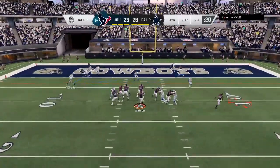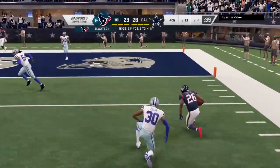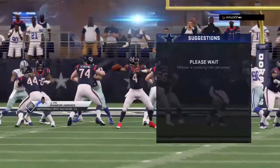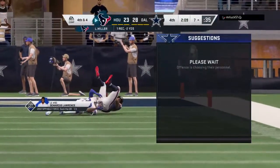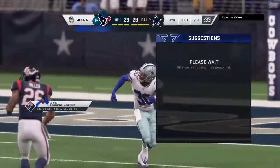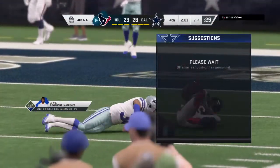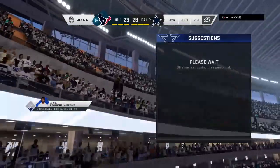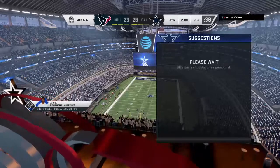3rd and 2, Watson. He'll find Miller. That's complete. And he goes backwards on this one, losing yardage to the 7. 4th down now after a loss of 2. Brings up 4th down. Fourth quarter, down to the final 2 minutes, and we've got a one-score game.